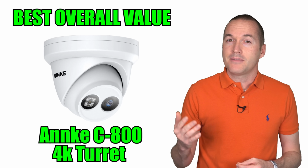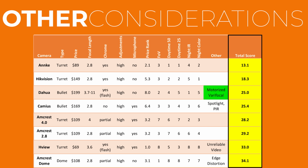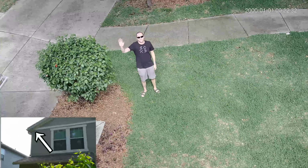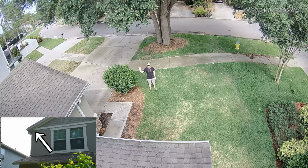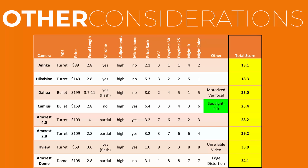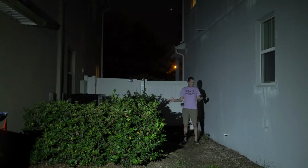But I'd be remiss if I didn't mention some of the other important features that the other cameras have that I'll personally be taking advantage of. The Dahua's motorized varifocal lens makes it perfect for mounting on a second-story roofline. In this case, I'll be able to adjust the zoom as needed to account for the large viewing distance. And even though the Cameos spotlight didn't perform quite as well as the Anki, it has the added benefit of a motion-based spotlight, which will go perfectly in my dark side yard that has no other lighting.